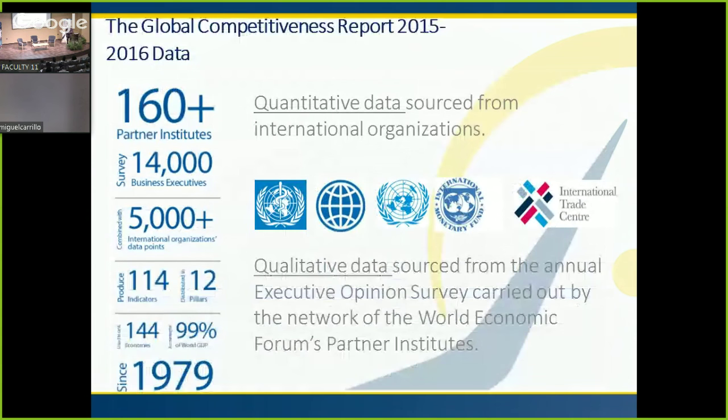Now, where do we get the data for this? It comes from two sources, quantitative and qualitative. The quantitative data is taken from recognized international institutions like the World Bank, UNESCO, the IMF, and so on. It is very important, therefore, that as a country our data at these institutions are fully updated, because the WEF would tell us, year after year, we cannot take the data from you directly. We need to get it from one source so that it comes from all 140 countries. This is the source that we would take that data from.